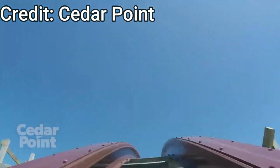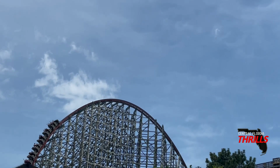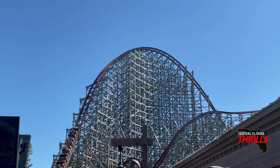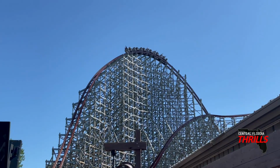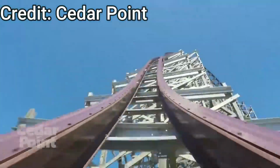But then you go into this massive top hat element. This element, in my opinion, is the most underrated element on the ride. I never hear people talking about this. The laterals are so wicked because it's an unbanked turn. You get amazing laterals while being ejected out of your seat. I absolutely love this element, and more people need to start talking about this.